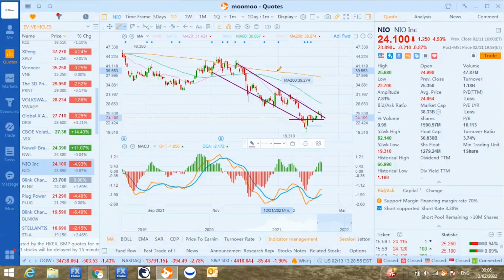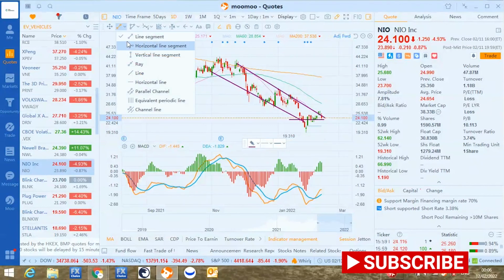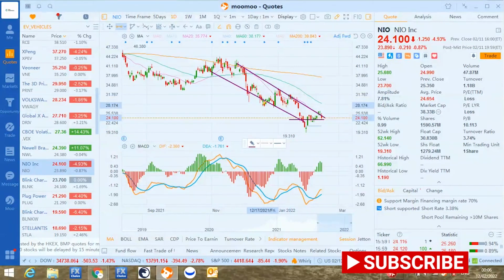This is the 200-day moving average, and this is the 50-day moving average. NIO is trading below the 20-day, 50-day and 200-day moving averages. NIO is actually downward trading. Whether this is significant for anyone to see that NIO has turned bullish, you would expect NIO to get to at least this point. If you want to buy NIO for a long time, you need to wait for NIO to get at least this point here.